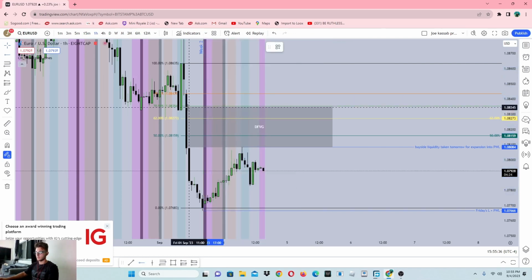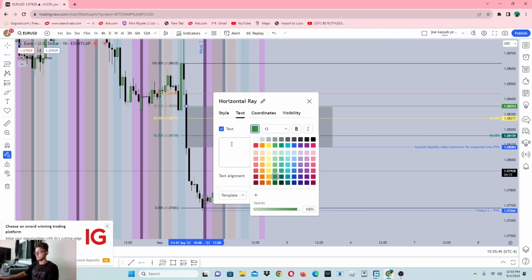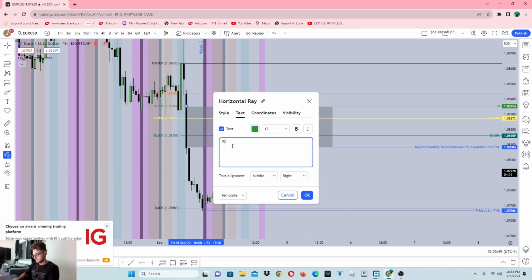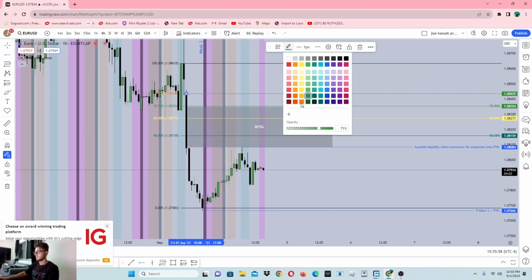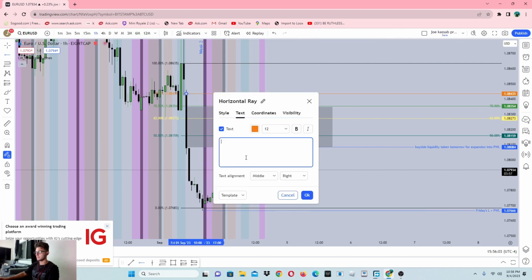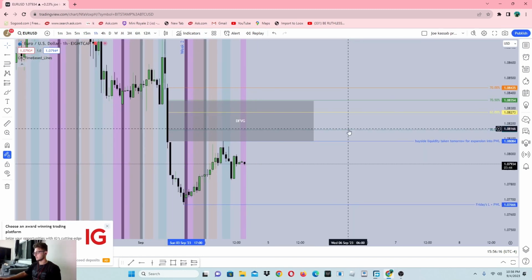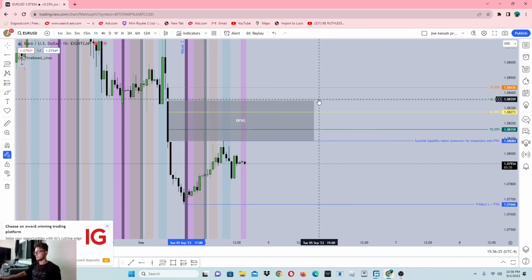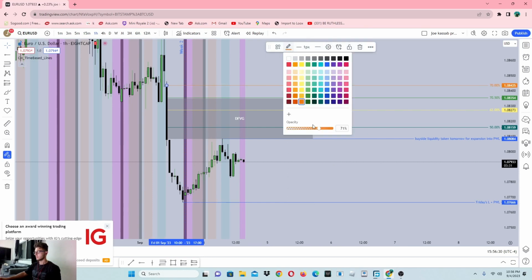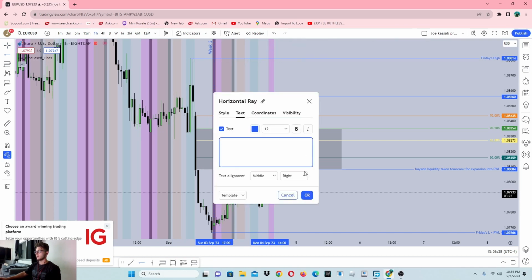So this is another level for us. In this color, 70.50%, and we have this right here. This color, 79%. So these are the retracement levels. Now I can leave it just for these areas. 100%, just to make it clearer for me. So I have everything marked on my chart.